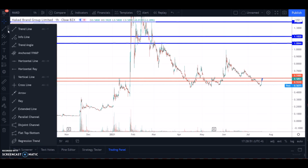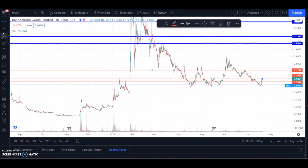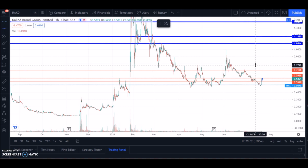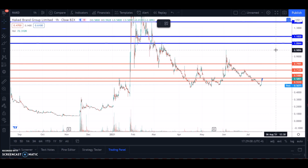So just looking at the hourly chart, you can see lots of blue lines, because this is the one I talked about previously and played. The last time it was rejected around 71 cents. That would be an important area. I think the other important area would be 78 or maybe 80 cents, and maybe the $1 mark.